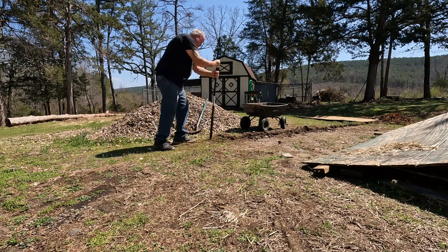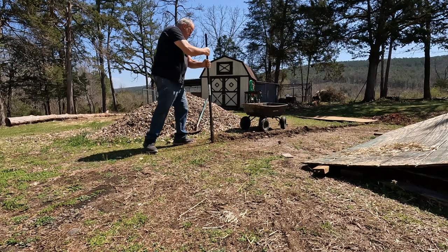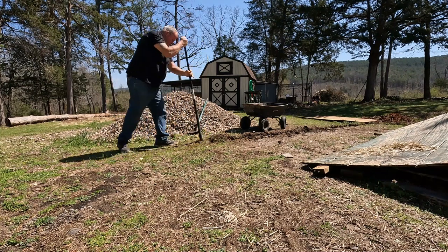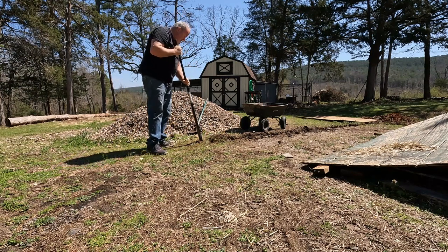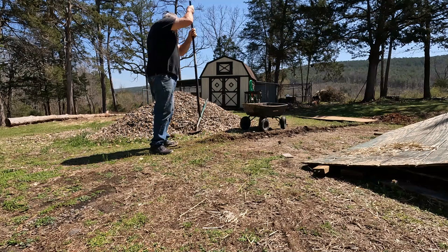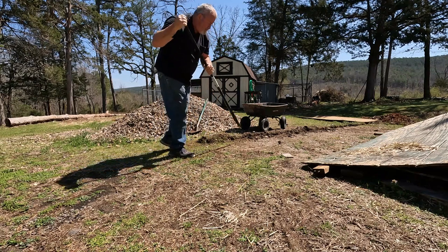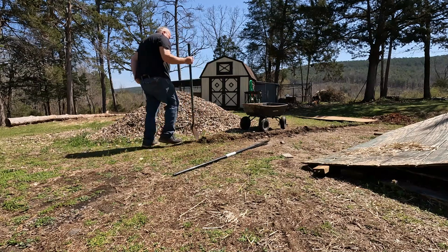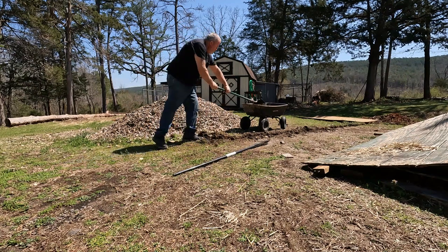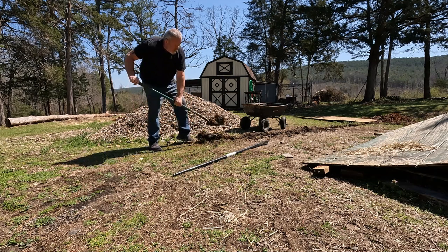Need as much rock here. Got a water line up there a bit. The noises are necessary. Digging's getting easier down here.